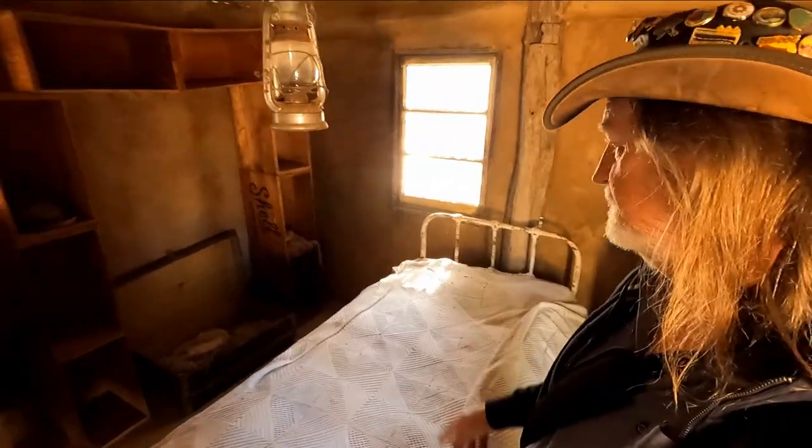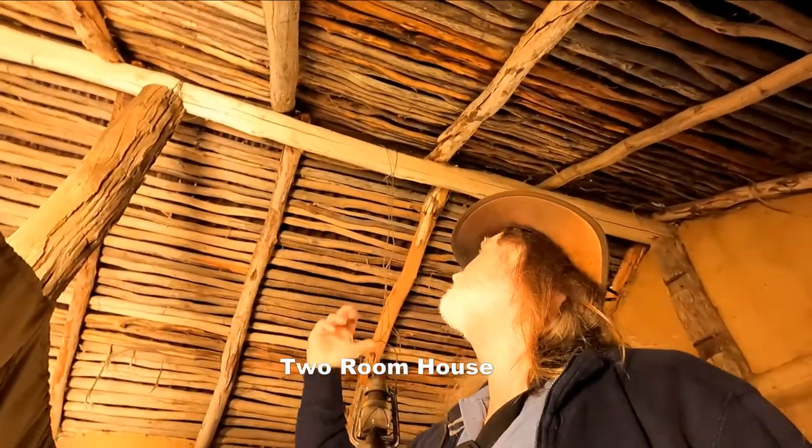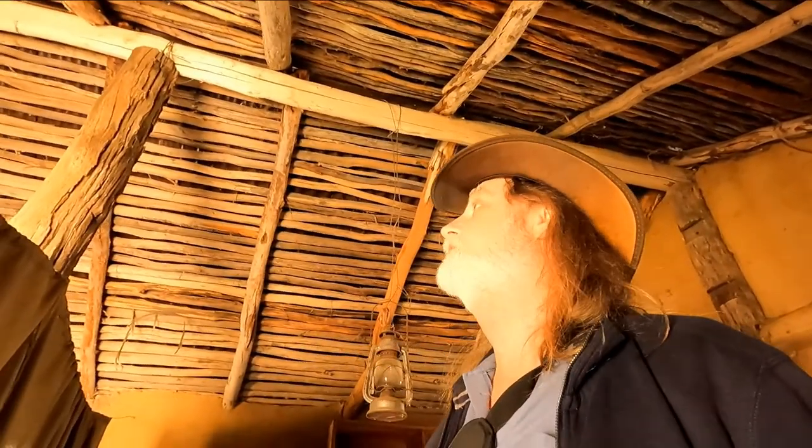Got your bedroom down here. So, pretty much a two-bedroom place. Timbers on the roof. All made out of local bush that they could find around the place.